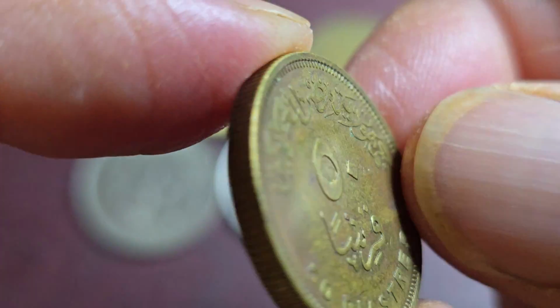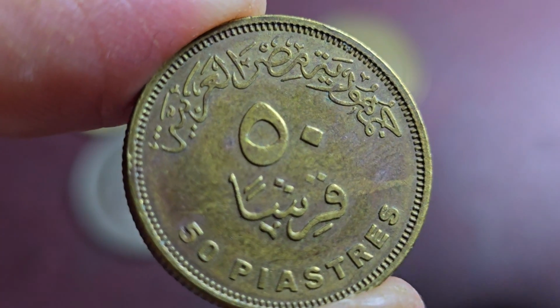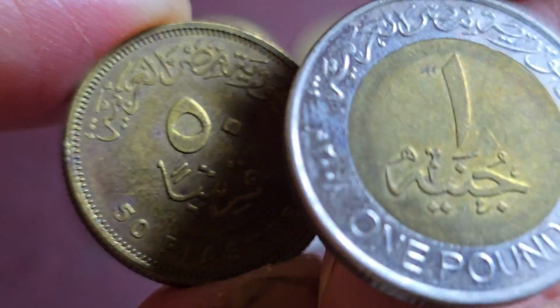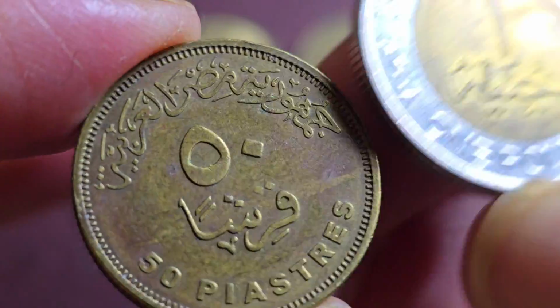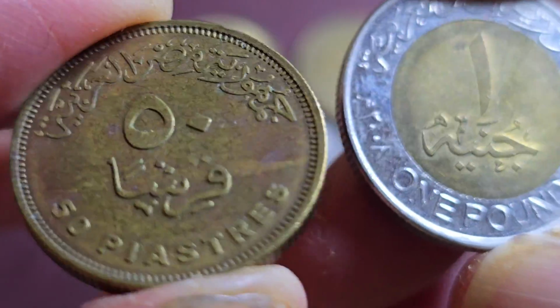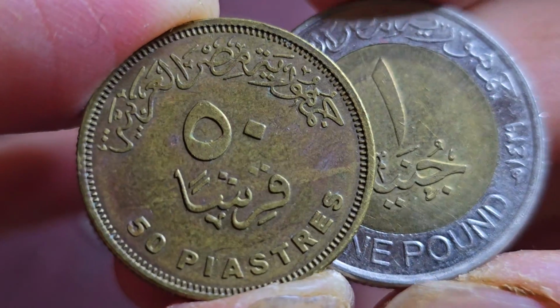So quite nice. This is reeded, and the current value of these coins in Australian dollars, so this one's equivalent to about 3 cents and this one's equivalent to 1.5 cents. So really, you probably won't even find these in circulation.